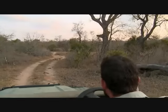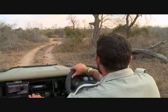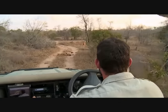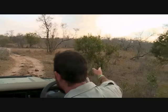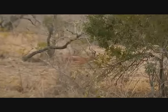I really want to get a closer visual. Let's get closer. This impala looks like it's got some war paint on its face. And I'm not sure why exactly this is, but its face looks to be covered in mud. Unless it's something else. It's the one in the middle there, Jean-André. I don't know if it seems to be moving off a bit quickly.